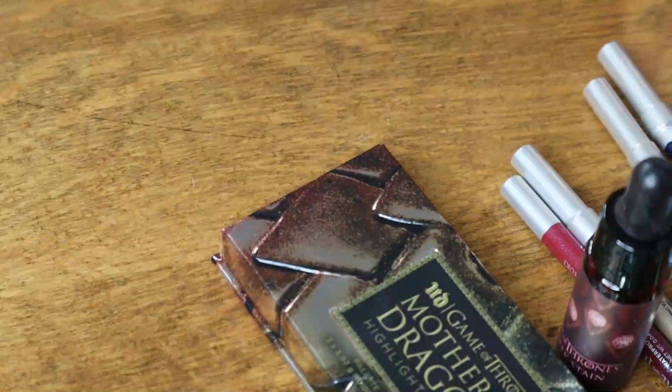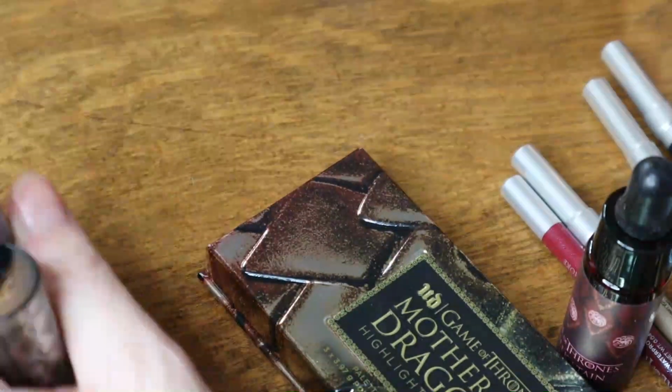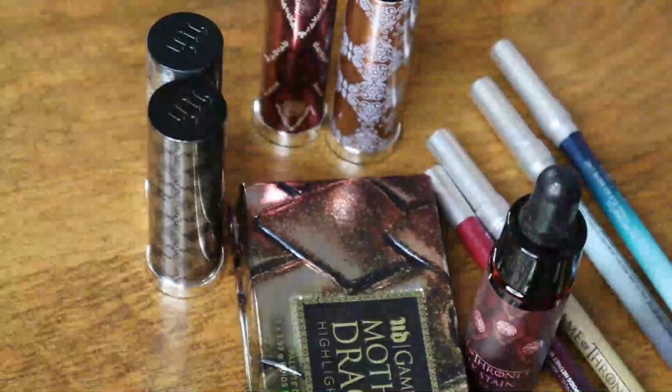Like I said, I know that this is not part of my liquid lipsticks, but I forgot to show you all of this in the other parts of my collection. So I wanted to include this here so that it really was a comprehensive look at my collection.